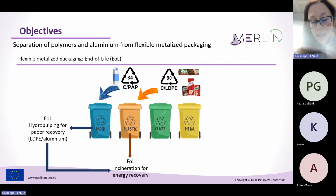In terms of end of life, the management can be different according to the country, but for example, in the case of Italy, also according to the region. For example, for the flexible metallized packaging in which paper is the main material, it is common to collect this kind of waste in the paper separate collection. They are sent to paper mills, where they are subjected to a hydropulping process for paper recovery. And then the residues composed by polyethylene and aluminium are typically sent to incineration for energy recovery or landfill.